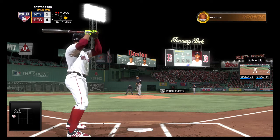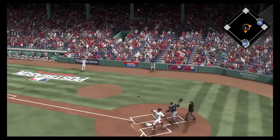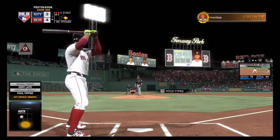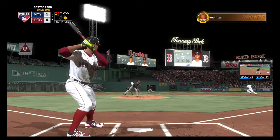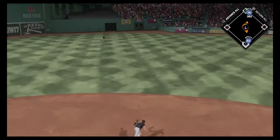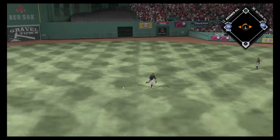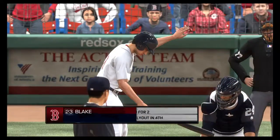2-0 now. We've seen him go down on strikes more than once in this game, so this has been a better approach by him at this at-bat. Much more patient, and he's gotten himself into a good hitter's count. Ready to deal. Here's the 2-1. Hit hard on the ground to second. And that finds its way through for a base hit. And now they'll have runners at the corners to start off the inning.